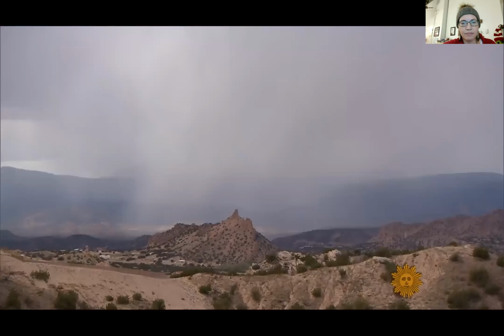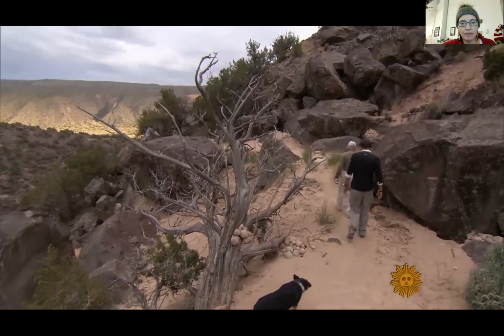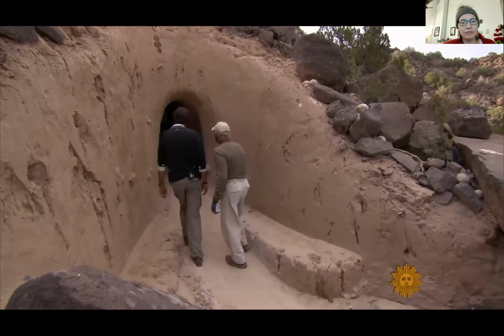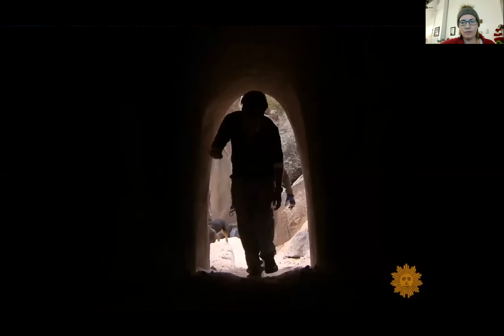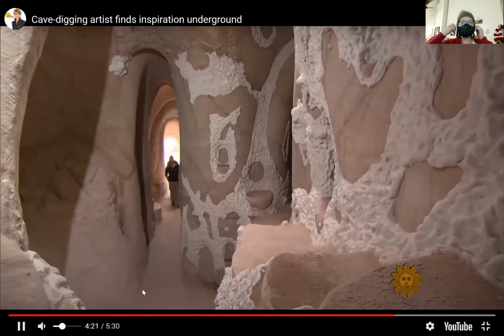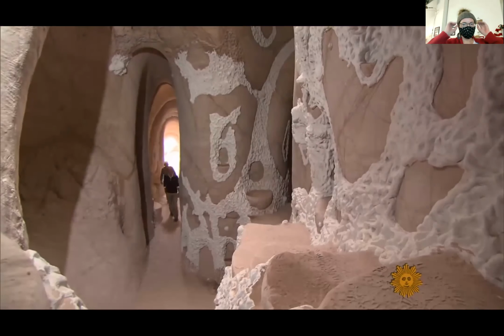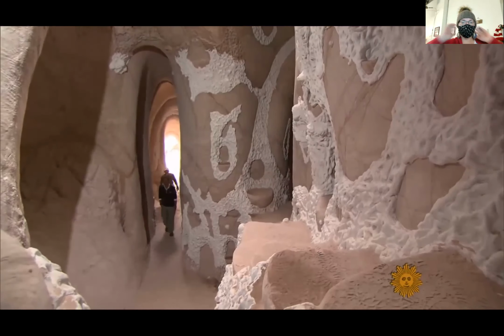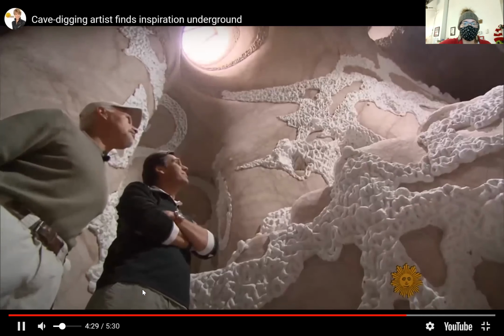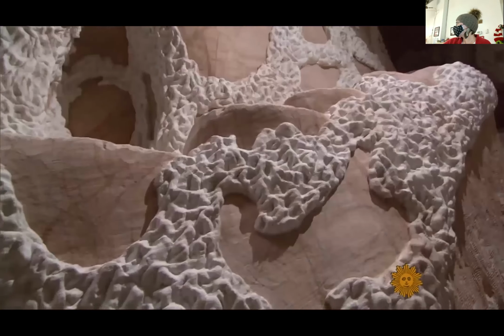Does it ever get lonely up here doing all this work? You know, I'm never lonely. He agreed to show us his latest project. This is the largest thing I've ever done. That's really cool. He calls it his magnum opus. Taking all the things that I've learned in all the other caves over the years, and finally getting an opportunity to experiment with gilding the lily.